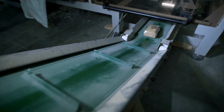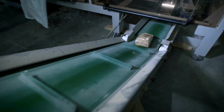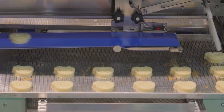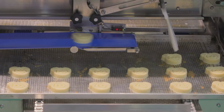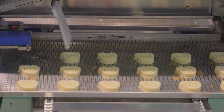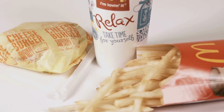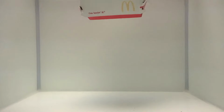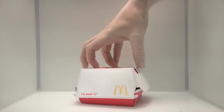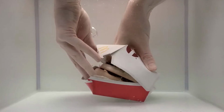Imagine a symphony of cardboard, foil, and paper, a carefully choreographed ballet of packaging designed to protect and preserve that iconic McDonald's taste. As the freshly assembled burgers leave the warming cabinets, they embark on the final stage of their journey, a journey that will take them from the bustling kitchen to the hands of eager customers. McDonald's packaging is more than just a container, it's an integral part of the brand experience. From the iconic clamshell boxes that cradle their burgers to the paper wraps that encase their fries, every element is designed for both functionality and brand recognition.